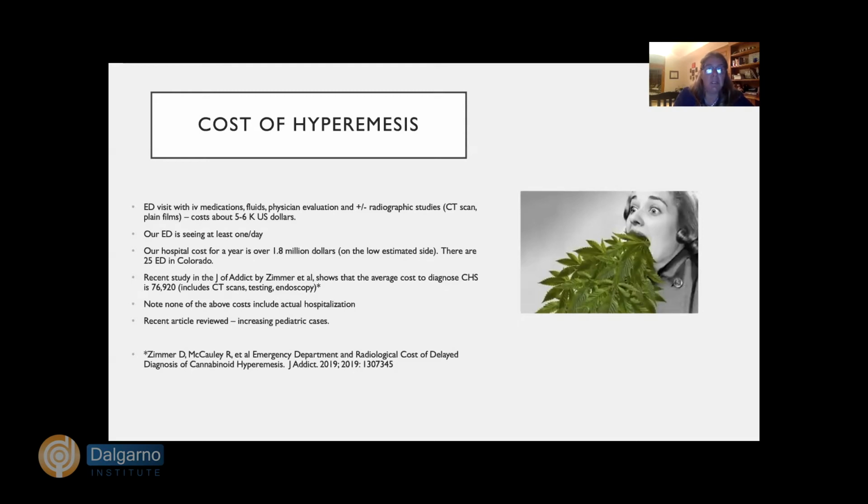A recent study by Zimmer et al. shows that the average cost to diagnose cannabinoid-induced hyperemesis, or CHS, is about $76,000, and this includes CT scans, testing, and endoscopy, but does not include hospitalization. The recent article that I reviewed showed that there's an increasing number of pediatric cases that we've been seeing, and most predominantly, and interesting enough, it seems like the younger pediatric patients are female.